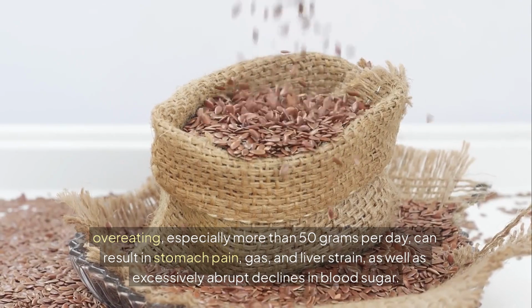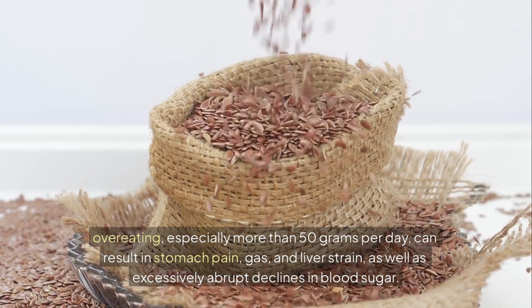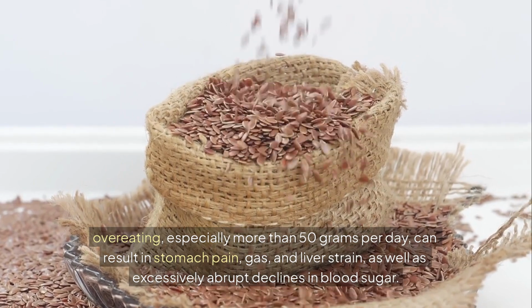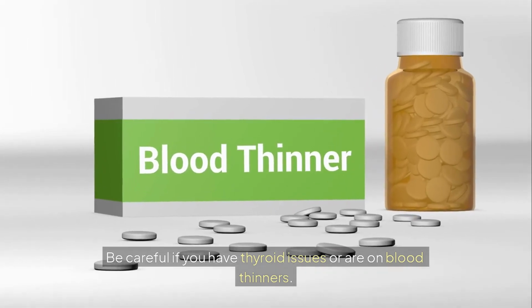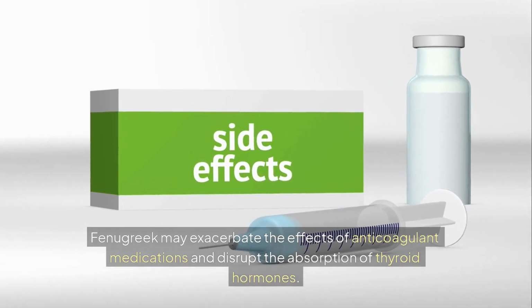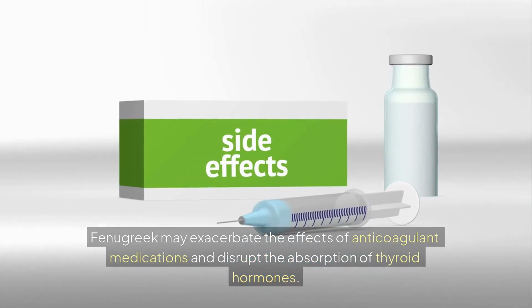Overeating, especially more than 50 grams per day, can result in stomach pain, gas, and liver strain, as well as excessively abrupt declines in blood sugar. Be careful if you have thyroid issues or are on blood thinners. Fenugreek may exacerbate the effects of anticoagulant medications and disrupt the absorption of thyroid hormones.